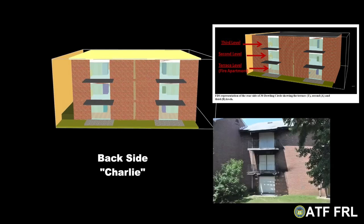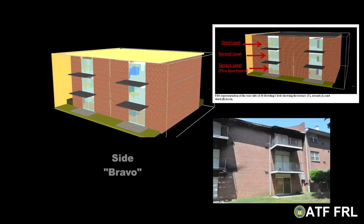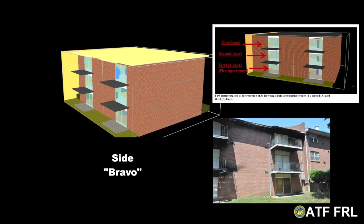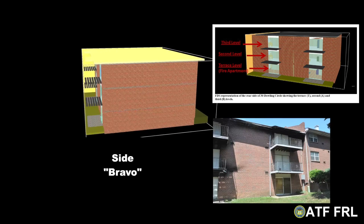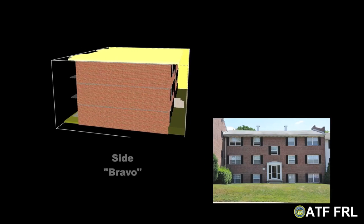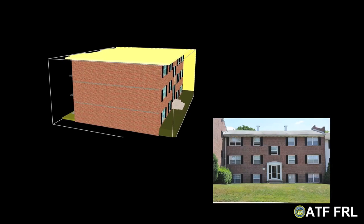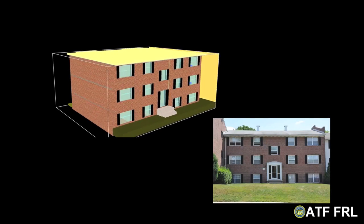The fire building contained a total of 6 apartments divided by a common enclosed stairwell in the center, with one apartment to the left and one to the right of the stairs. The address side of the building was labeled the Alpha side, with Bravo, Charlie, and Delta designating the other three sides in a clockwise fashion.